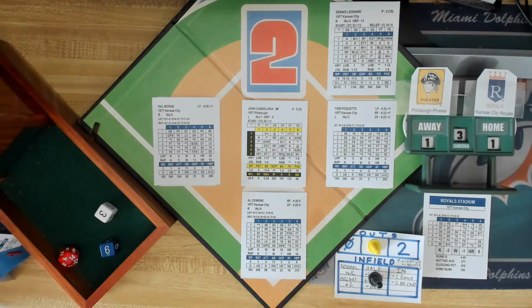Candelaria with the pitch. 6-3. That is a star line. Cowens, a 5, and that will be a fly ball to left field. Cowens' sacrifice fly rating is a 2. Does McRae score automatically? No. Now we see if he comes in. Base running rating is a 3.